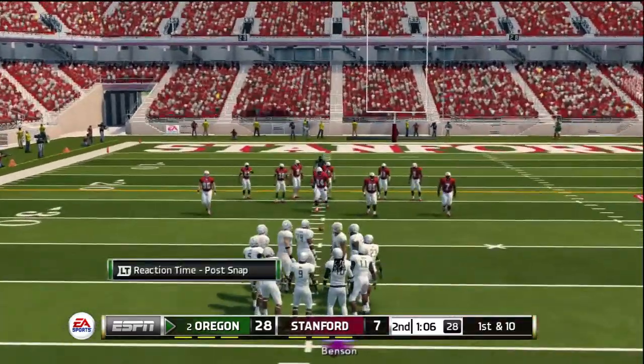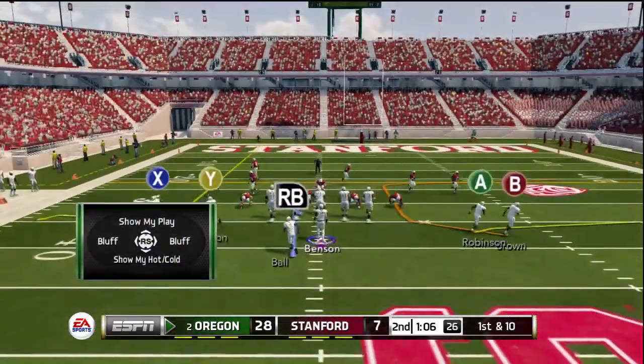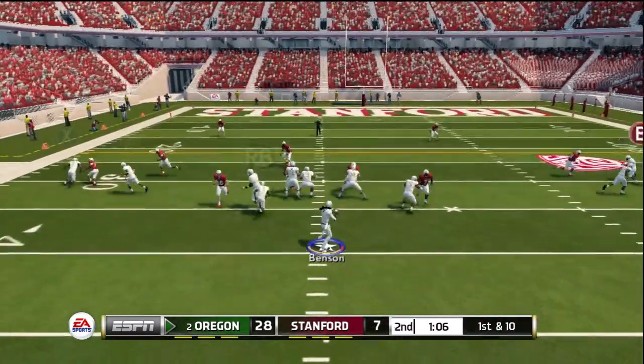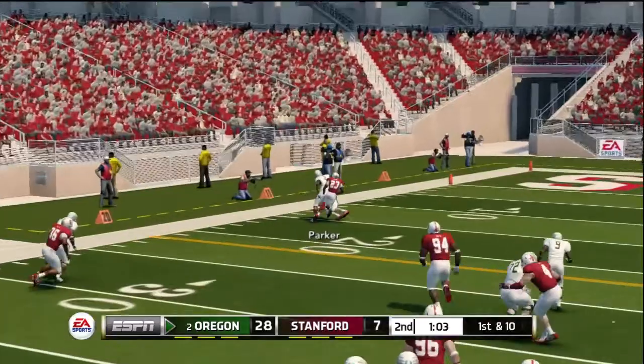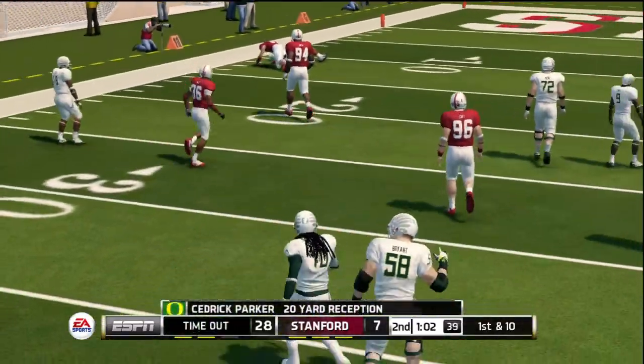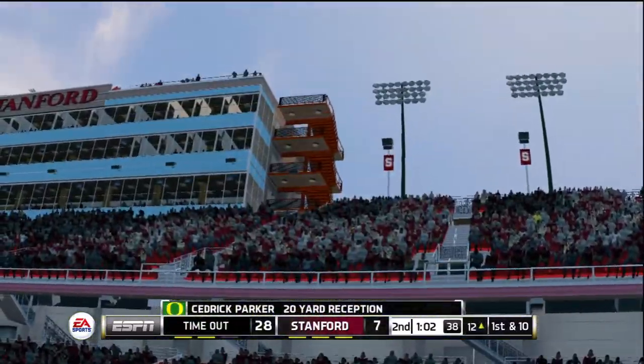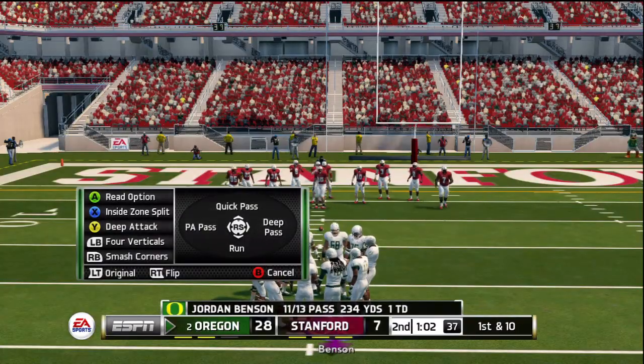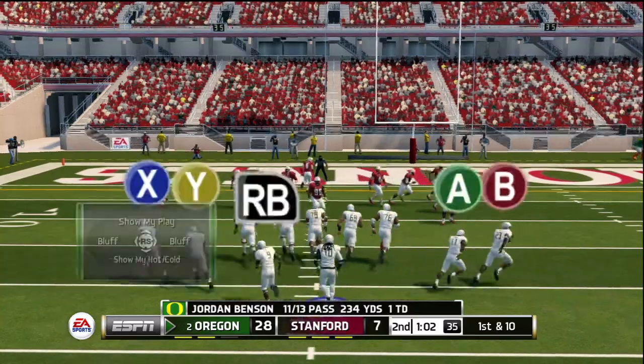Looking to capitalize on the big run. Now it's first and 10. Fires it out. And down he goes at the 12. What a play. Boy, solid job there by the quarterback, recognizing the defensive coverage and delivering the ball to the open receiver.